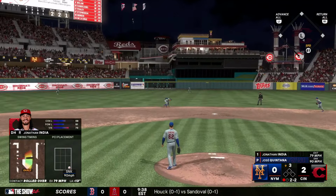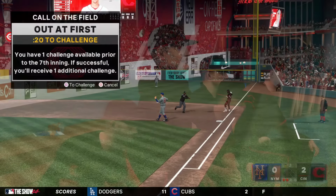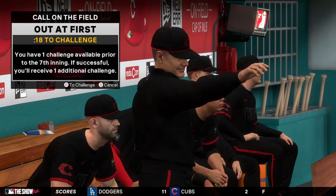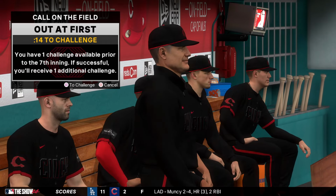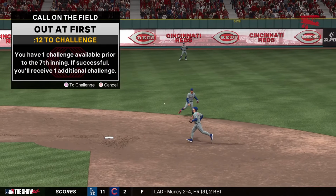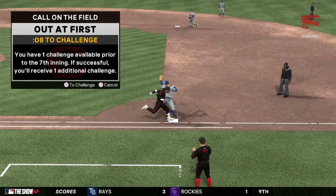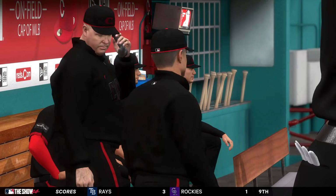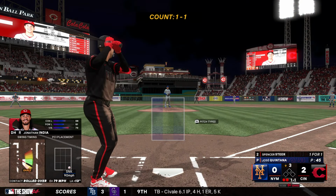Up the middle. Out on a bang-bang play, but he made it close. It was tough to tell in live action if the ball actually beat him, and it looks like they want some time to review it. Yeah, we'll get another look up here, too. And, you know, they called him out on the field, but it just might be worth the challenge. And they'll have to see clear evidence the other way to overturn this thing.